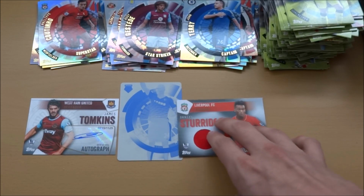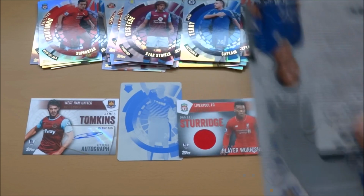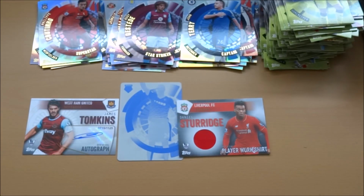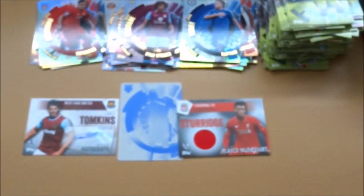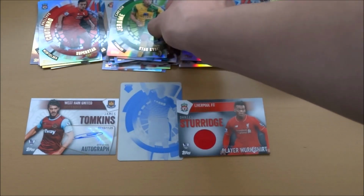We don't want that. James Tompkins autograph. Would have preferred something different to that. A different West Ham player, that'd be good. What I like is, it's different because you get a part of a shirt in a pack. It's ridiculous. Wow. So we have got Sermon, Yaya, Wijnaldum, Cameron Jerome star striker, and Leonardo Odoa. 1,000 James Tompkins signed cards, that's interesting.